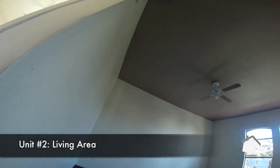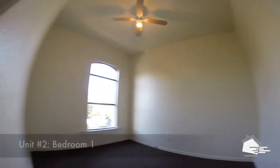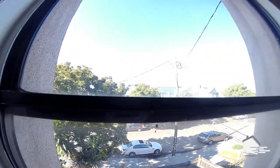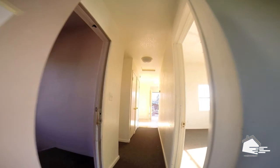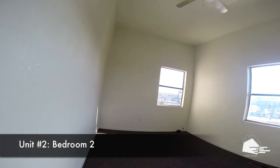Ceilings are quite tall in here. Location is about two blocks from BART, so it's very ideal for commuters. Less ideal if you don't want a really quiet place. Trains in the background.